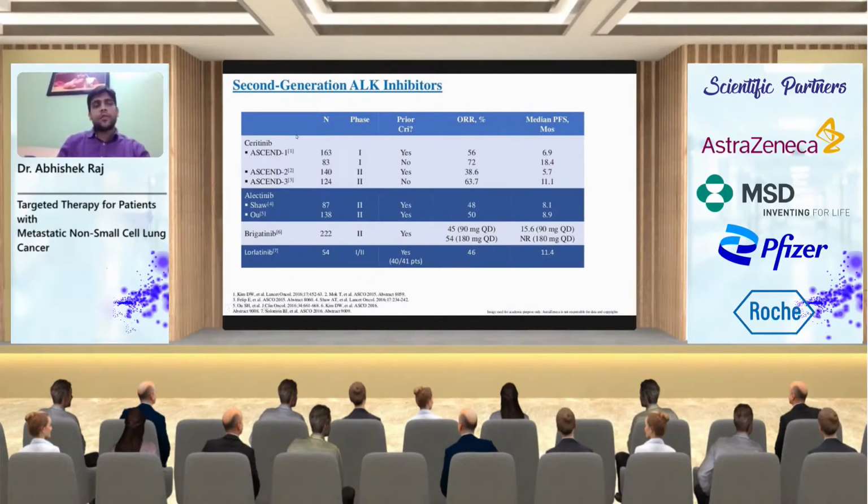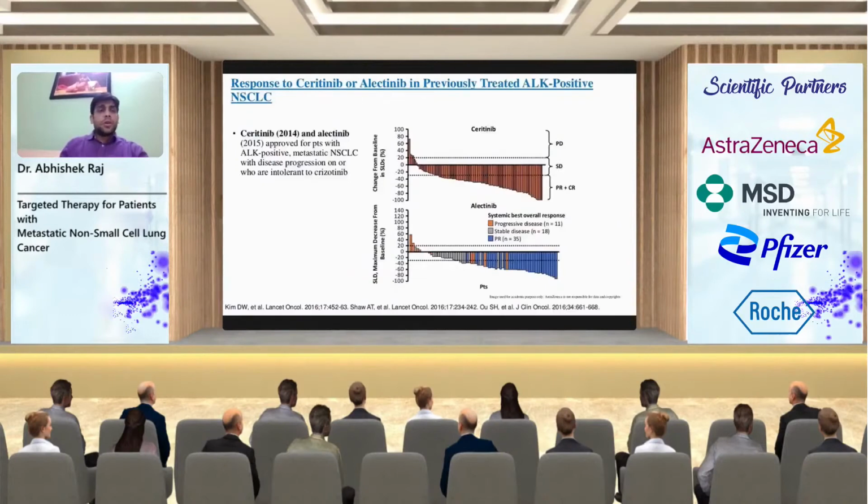It included various groups. It included ceritinib. Then we had alectinib. Alectinib was initially tested in the second-line study in patients who had been previously exposed to crizotinib, and then with the J-ALEX and ALEX trials, its approval was there for patients in the first line also. Then we have a study for brigatinib, and now lorlatinib also we have data for first line.